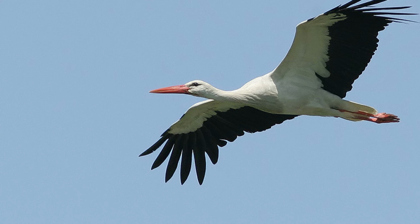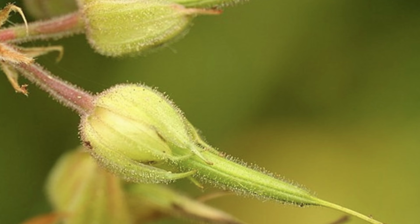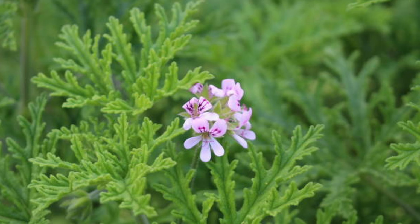Pelargonium comes from the Greek words meaning stork, and the reason for that is the shape of their fruit looks like the bills of a stork. And the specific epithet graveolens in the species refers to those strong smelling leaves.